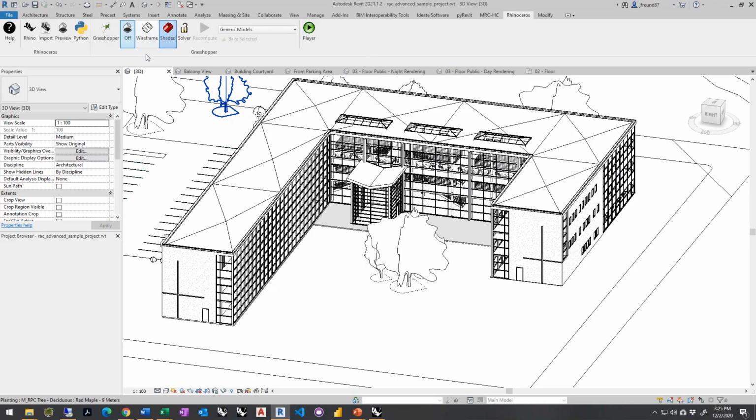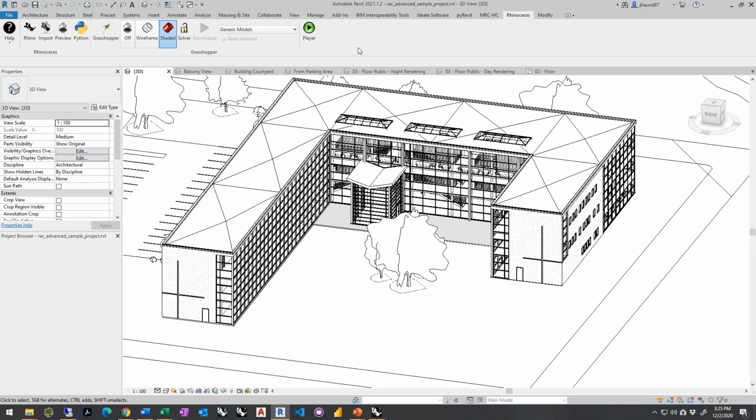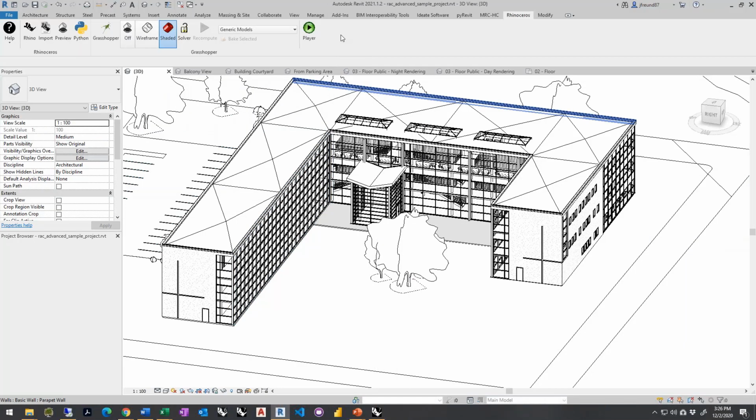You additionally have some visibility toggles here, so you can turn off visibility. You can toggle the solver, which is very similar to Dynamo, either setting the process to automatic, so it would automatically process the script, or having it process manually. So I'll just go ahead and unlock that again, and then you have some more functions here to determine which category to use if you were to bake some items, so send some geometry from Rhino or Grasshopper into Revit. You can choose the category here before baking. Additionally, similar to the Dynamo player, there's this Grasshopper player, which would allow you to open any Grasshopper definition and run it without actually having to open the Grasshopper window.